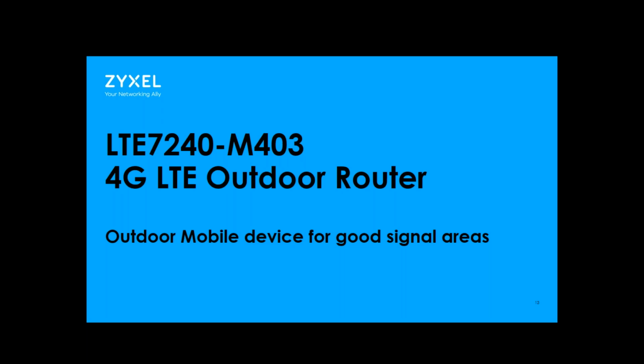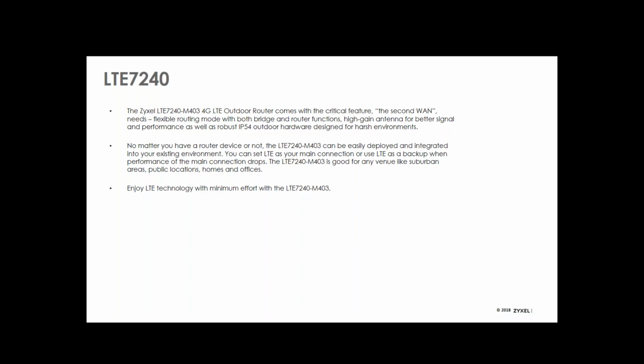Then we move on to what I've called the outdoor mobile device for good signal areas, and this is what we call the 7240. So this is an outdoor device, so that means basically it is protected against the weather, and quite often these are used as a kind of failover or so-called second WAN type device.